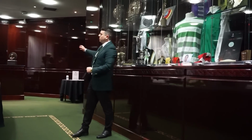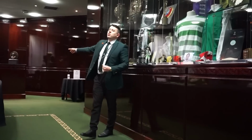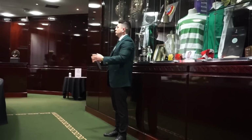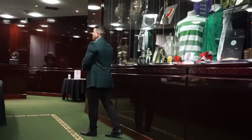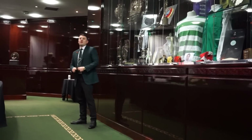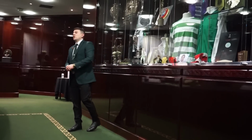Just this morning, I watched some of the facilities team here taking down the tributes which were outside to Bertie Auld, who of course passed away a few weeks ago. You see the tribute here in the middle of the cabinet to Bertie, one of the Lisbon Lions, one of that famous team who won the European Cup for Celtic in 1967, which we'll talk about as we progress on.